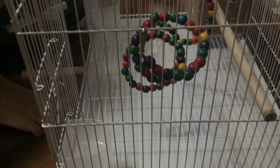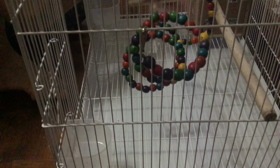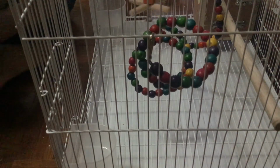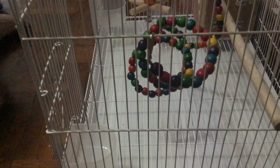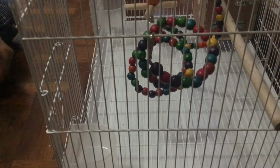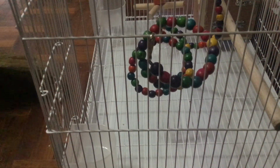Put in some more decorations. Oh, this thing's stuck. Bam. It's kind of scared. They're kind of scared, but yeah. And also we got some new food. Just gonna put those food back.